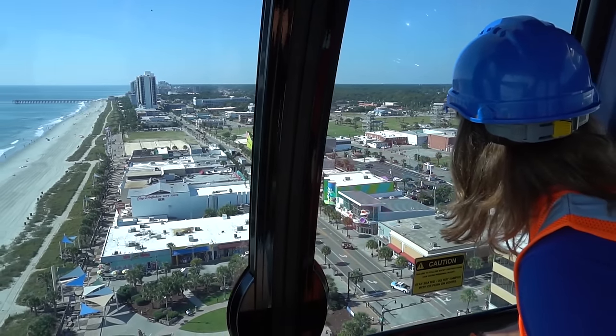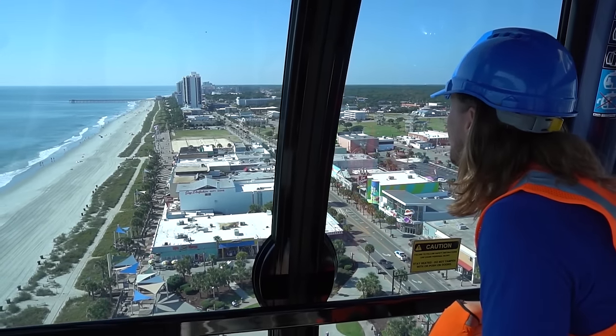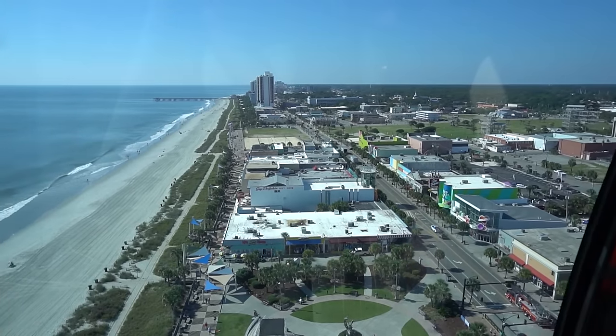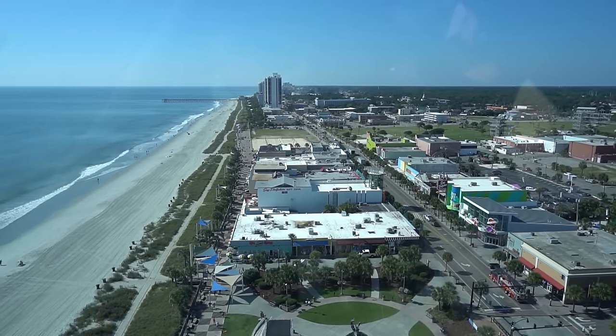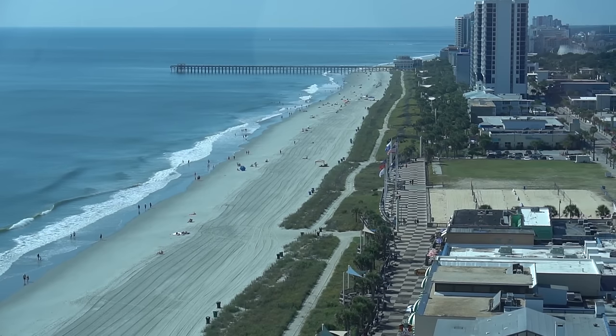Oh, wow. Awesome. What do you see? What can you see out there? See anything cool? Oh, wow. Look at all those people. They look like little teeny tiny ants.